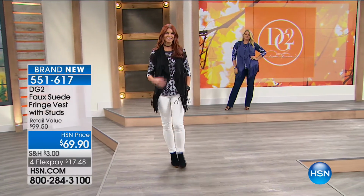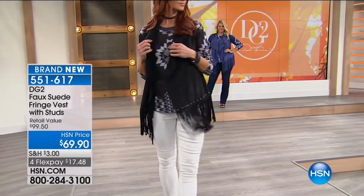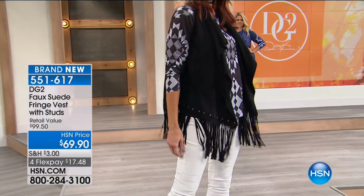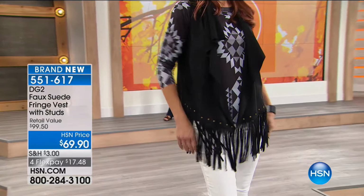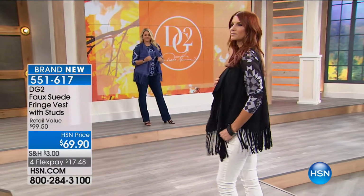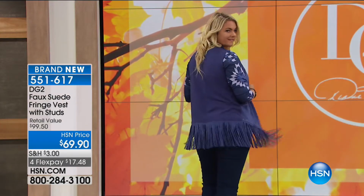The faux suede fringe vest with studs that you've been seeing on Sonia and wondering, what's that item number? I need that. 551617 and 4 months there at $17.48. That looks like it should be a fortune, and it is a specialty piece. And Diane, you did it again. Oh, and the wine, I love that.